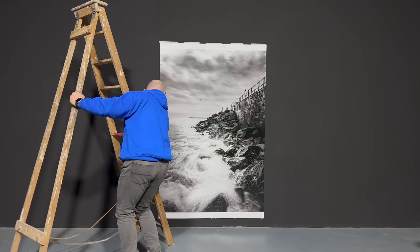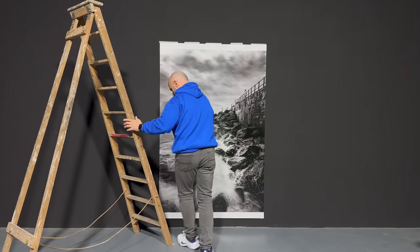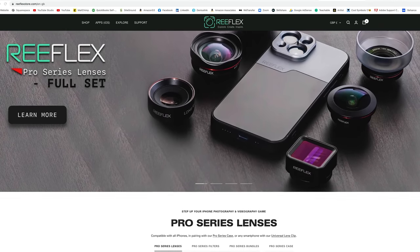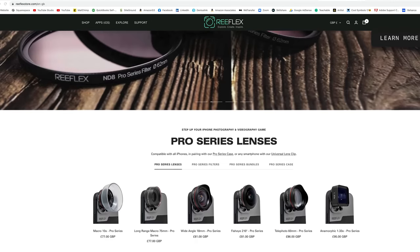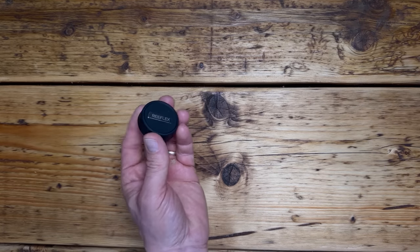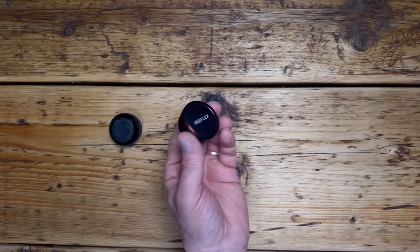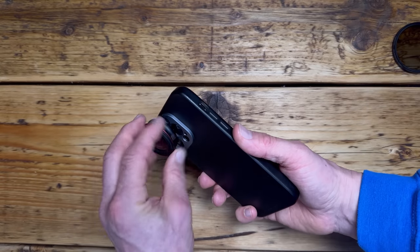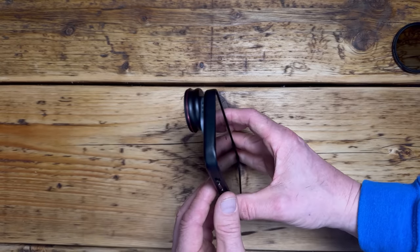So let's have a quick look at the kit I used, the app I used to photograph the long exposure, and what I did to produce that whopping 72-inch print. So at the time of recording this, I'm using an iPhone 14 Pro Max with 1 terabyte of storage. And with that, I use a few lenses from an Italian company called Reflex. I've got a 210-degree fisheye, an 18mm wide-angle, and a 60mm telephoto. These screw into the aperture on my phone case, which is also MagSafe.